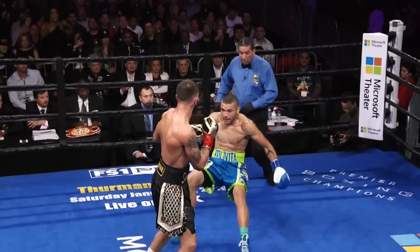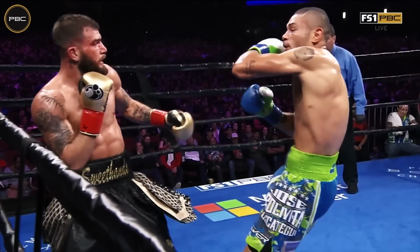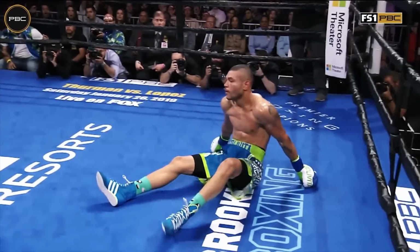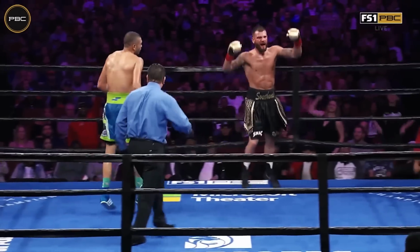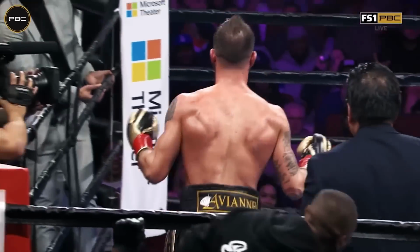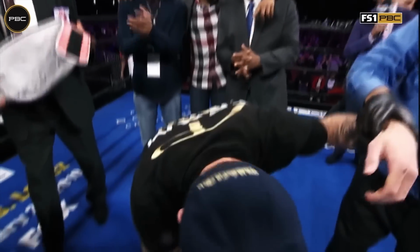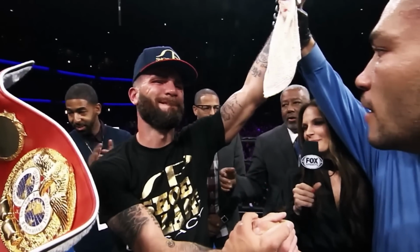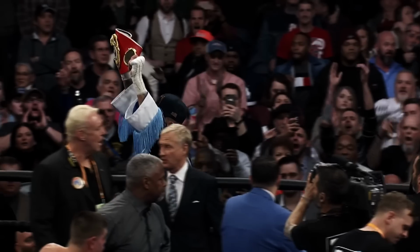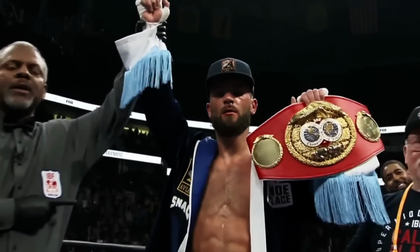With 2 knockdowns in the bank and a healthy lead on the scorecards, Plant went on to thoroughly outbox and outbrawl his opponent, winning a wide 12-round unanimous decision, and was rightfully crowned champion of the world. The new IBF Super Middleweight Champion of the World! Plant had fulfilled his lifelong dream in just 18 professional bouts, and was now the new proud owner of the IBF Super Middleweight strap.